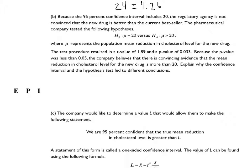Before we do that, it makes a claim that says the confidence interval includes 20. If you were to write this out in interval notation, and you actually did the 24 plus that number and the 24 minus the 4.26, you would get 19.74 to 28.26.